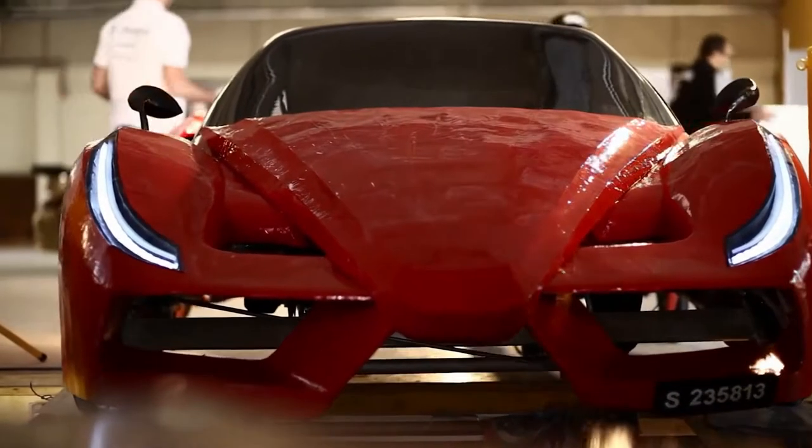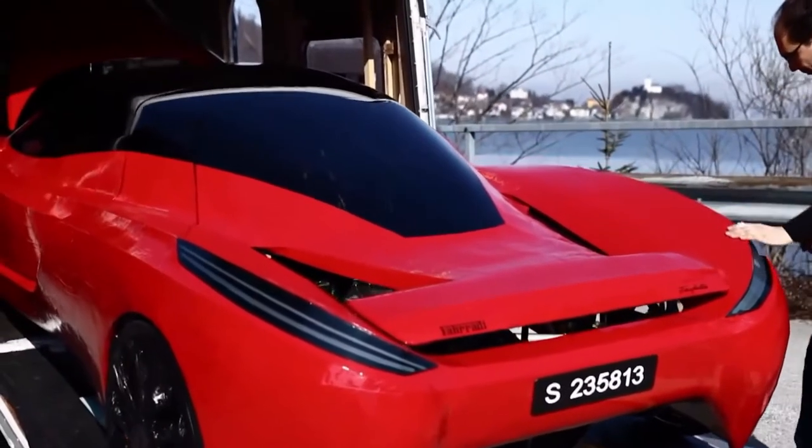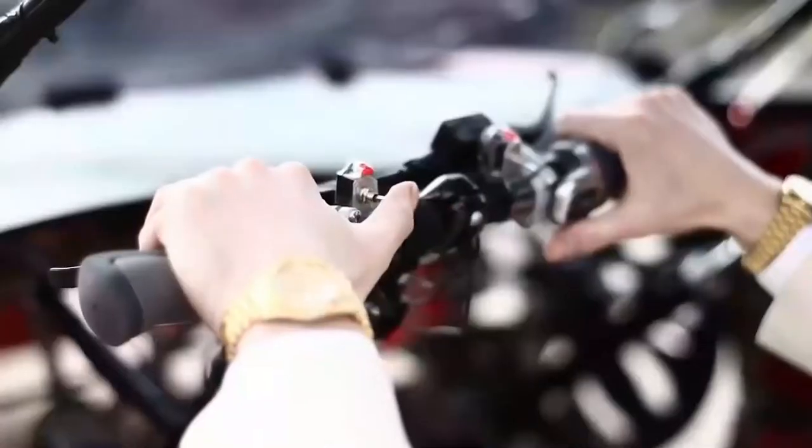You think, why a supercar in this list? By the way, this is an impressive supercar, which reminds us of a Ferrari or Lamborghini. But why is it featured in today's selection? Well, relax. It is actually a four-wheeled bicycle.